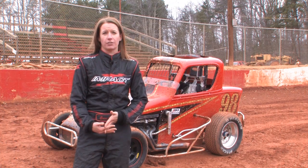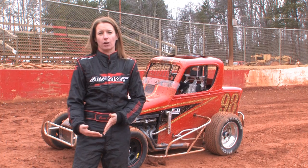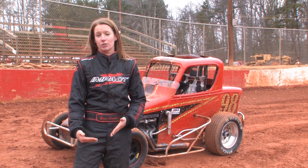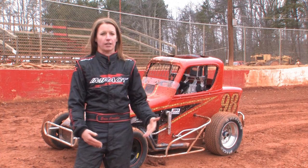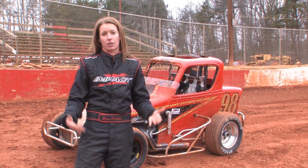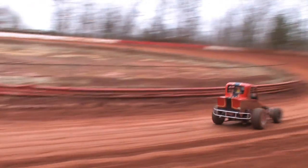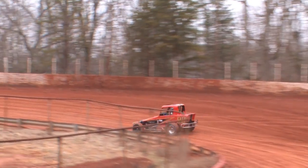But it's a great entry-level way to get onto the dirt and get the feel of a car being sideways. I have never raced a non-wing sprint car or a non-wing midget, but I've tested it on the dirt, and a USAC midget feels really similar to this. I'm not comparing horsepower, just the actual feel of the car. So I think this is a great way to get your feet wet on the dirt, see if you like it, and like I said, a great entry-level way to get involved in the dirt.